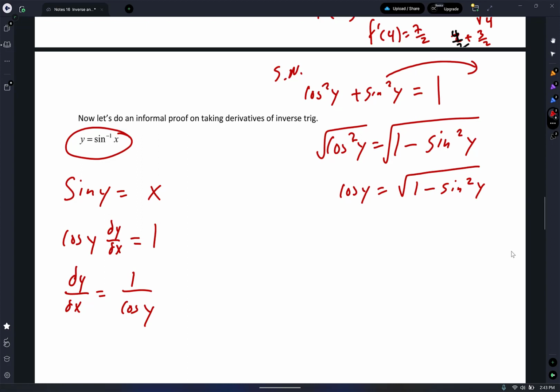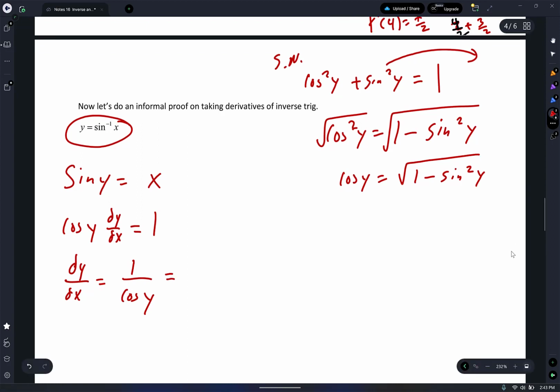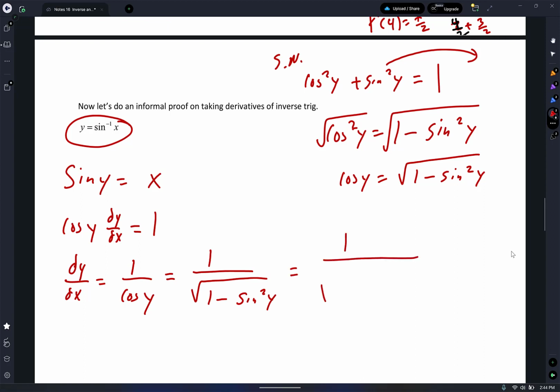And I know what you're thinking. You're like, how does that replace it? I still see a y. Well, you'll see right now. 1 over the square root of 1 minus sine squared y, which just means, and I know that I'm being really redundant here, but I want to make sure that you guys understand, it means this. Are we still okay?